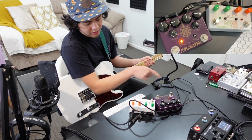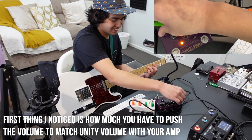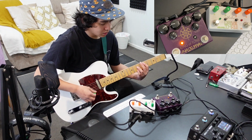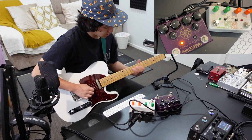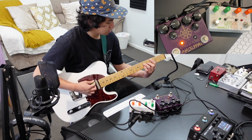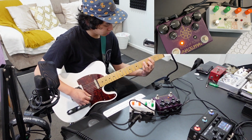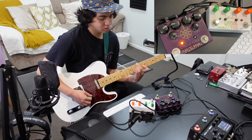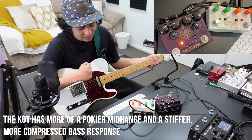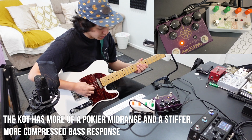And now the left side of the King of Tone. Oh, wow. Okay, definitely gotta pump this pedal up a little bit. It's a little dark. Immediately, what I can already tell is that it's got a bit more mid-range to it and definitely doesn't have that much output compared to this, but so far it's sounding pretty alright.